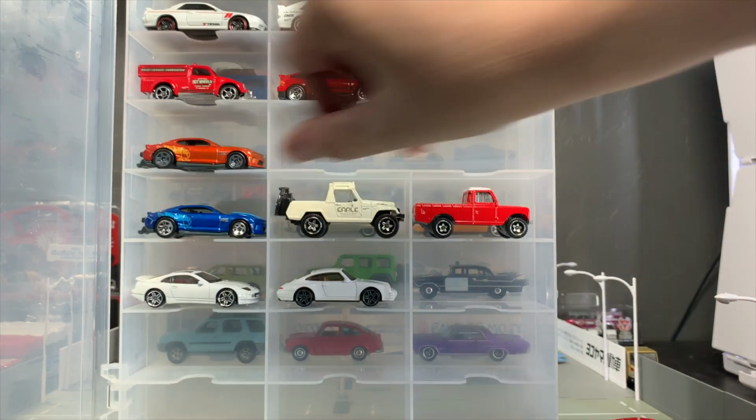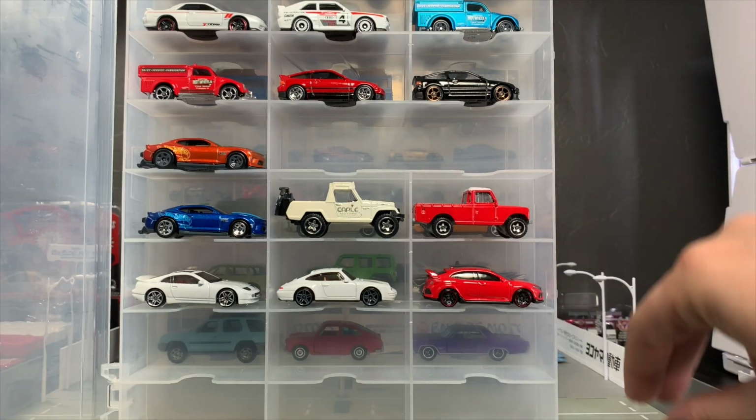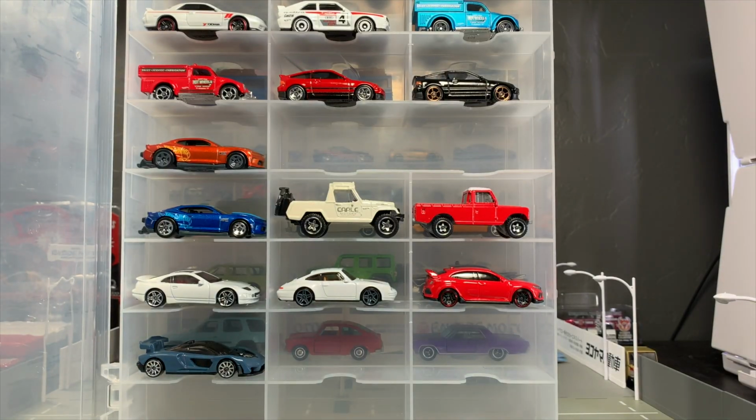And I don't know when this will be out. I'm assuming we can see this now. If Wheel Collectors already got theirs, I'm assuming the stores will see theirs. So keep your eyes open. It will be in store soon.